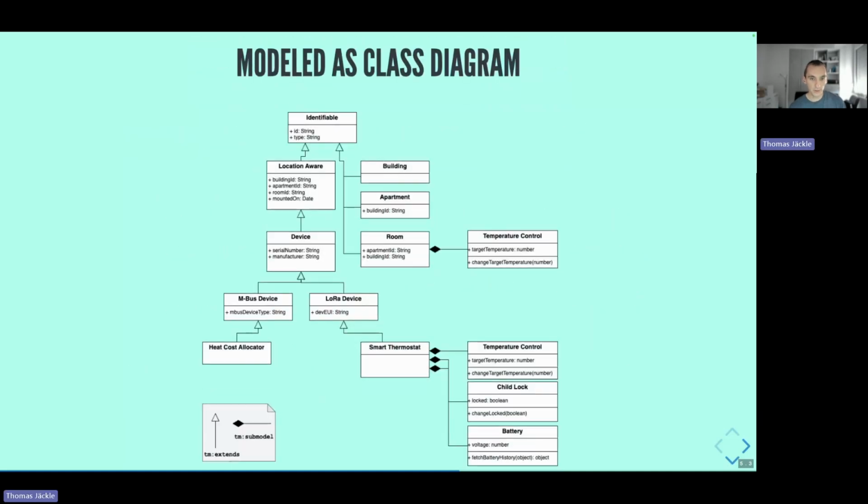So what we really do is model our world in an object-oriented way. And as I told you, for example, this smart thermostat is a LoRa device. LoRa devices always contain a dev EUI. A LoRa device is a device. For us, devices always contain a serial number and a manufacturer. And the device is aware of its location: in which building it's located, in which apartment, in which room, and when it was mounted. And they are identifiable, so which ID in our system do they have and which type of device is that?